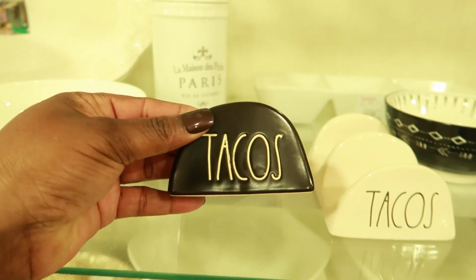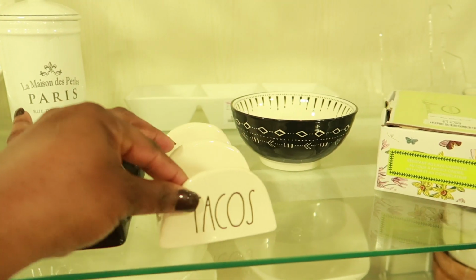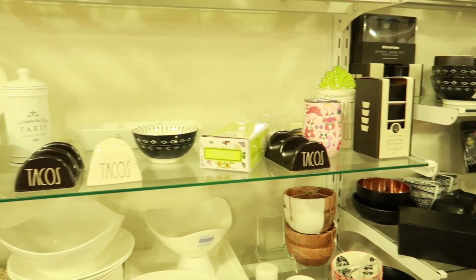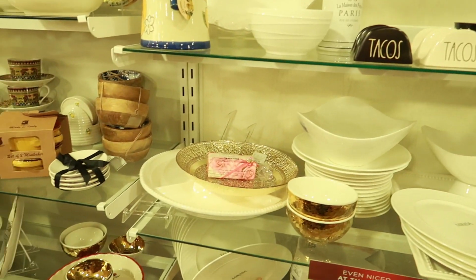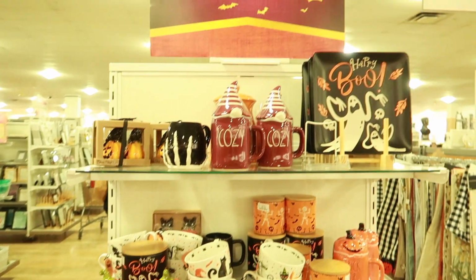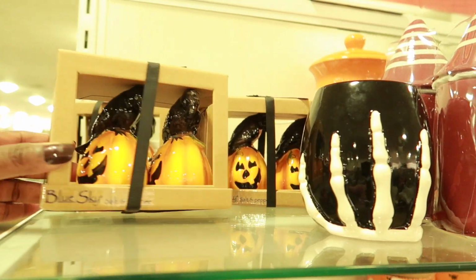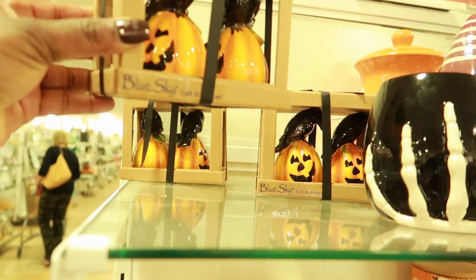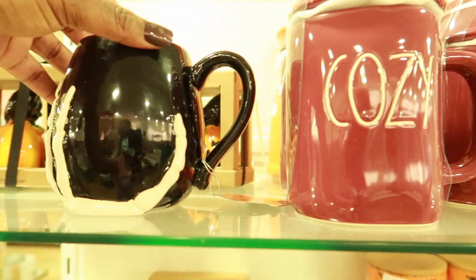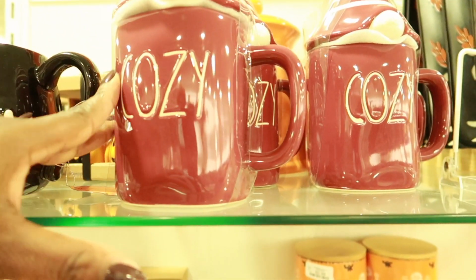If I was looking for these, I wouldn't be able to find these. Wow. Cute. But these are here. So yeah, they have these Blue Sky salt and pepper shakers. I saw something else that was Blue Sky, but I was too busy over here stalking the mugs, so I missed out on it because somebody grabbed it.